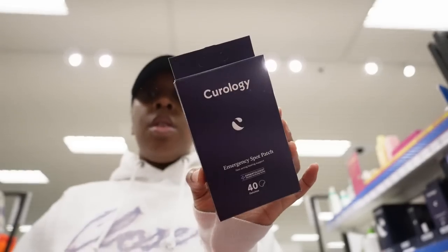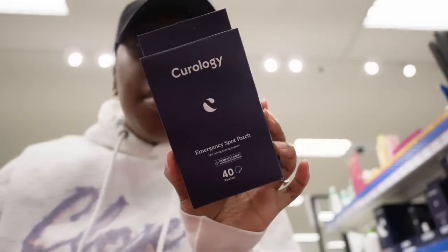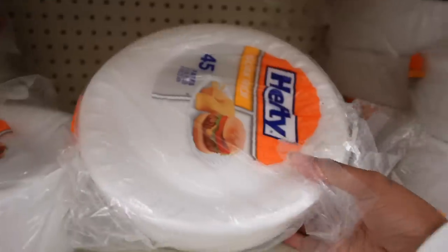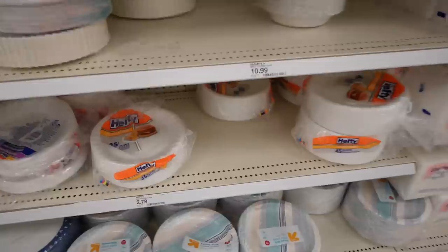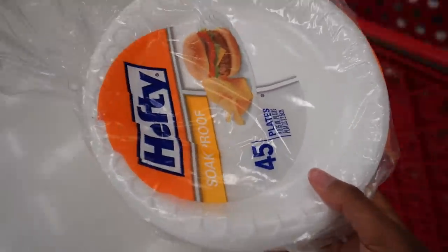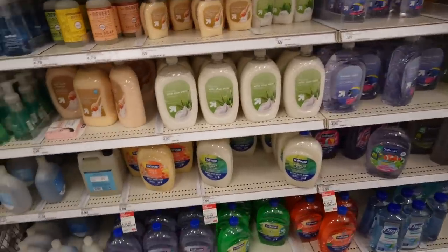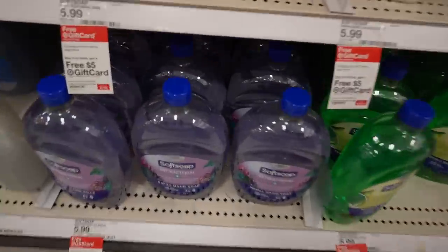These are the Curology patches. I usually get them in my subscription, but I see that Target carries them, so might as well get them while we're at Target. So we need some hand soap. We need the refill hand soap instead of getting the little small bottles. So I'm just gonna get one of these.